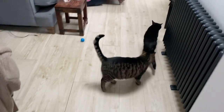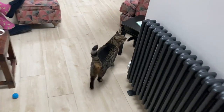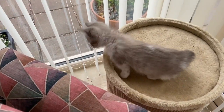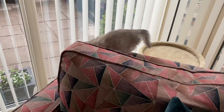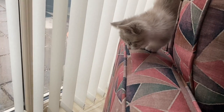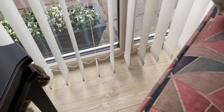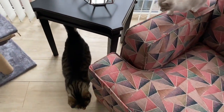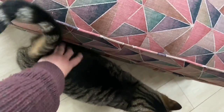There we go, we're all in together. How about that? And little Bobo is looking, aren't you? Can you see cats? Can you see kitties? Can you see lots of cats? Oh, there's Rory. Rory wanted to play. Hey, Rory. Hey. Good boy. Good boys. There's my boys.